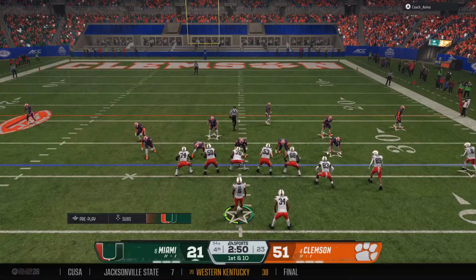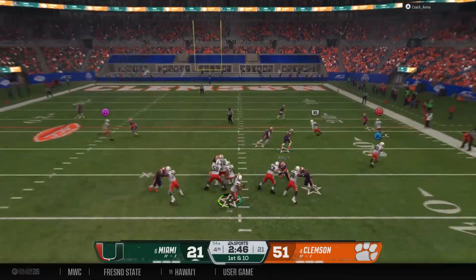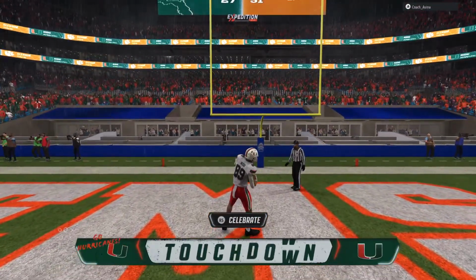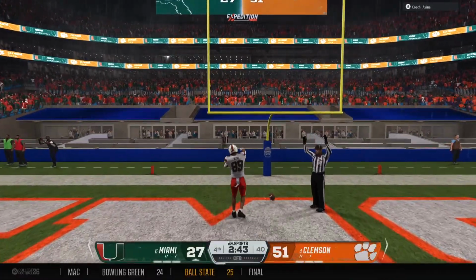1st down. Offense keeps moving. It's a completion for a 1st down. Off the play fake, looking to throw. He's got a man down the middle. Touchdown, Canes. Way too much speed in that play.